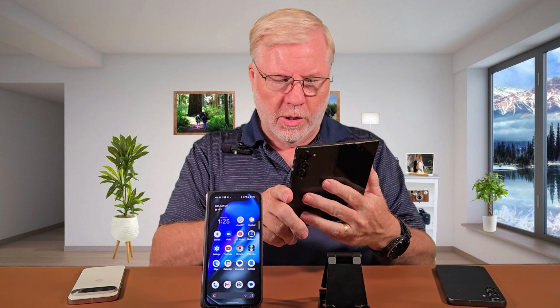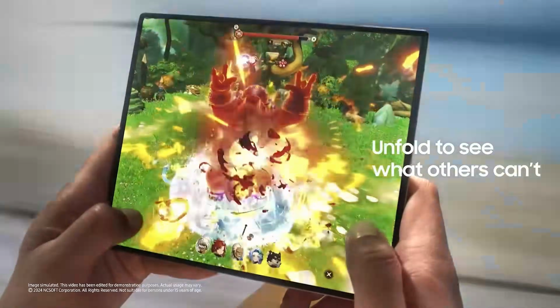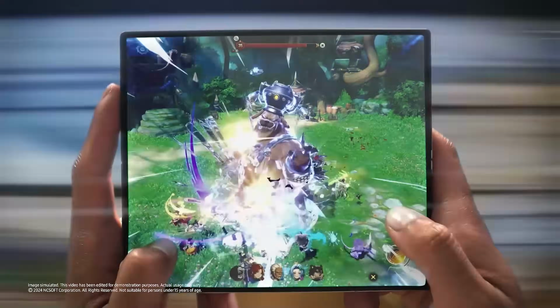But either way you go, you can't go wrong, especially when you want the gaming experience, which would be right here on the Z Fold. As you can see here, most people really enjoy the speed and the refresh rate you get in gaming on the Z Fold.